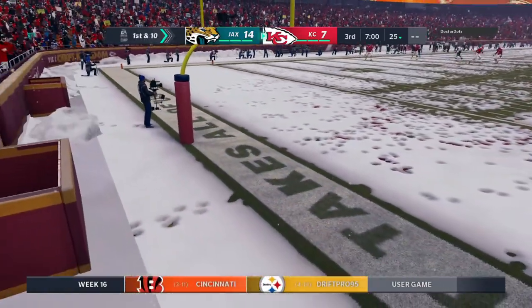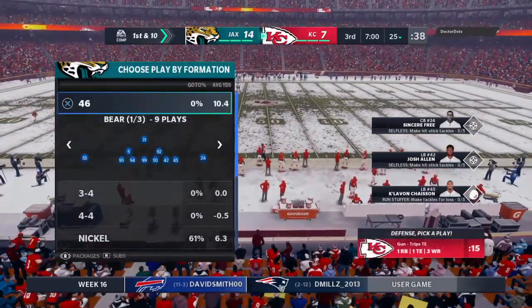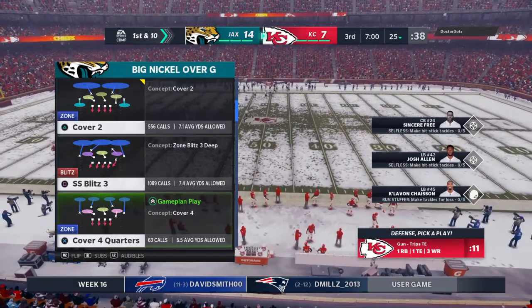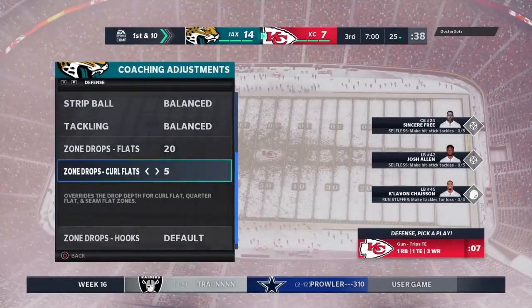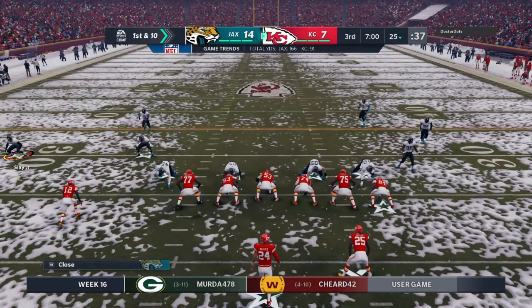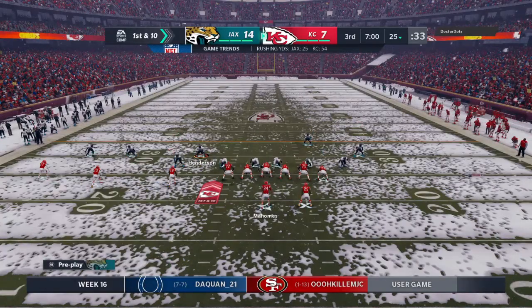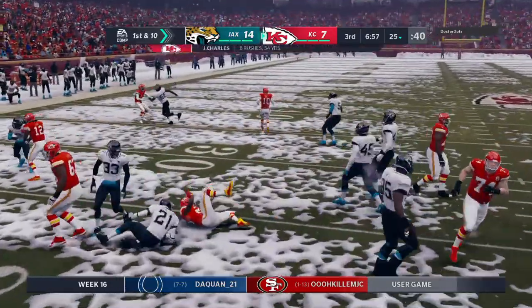And this will not be returnable. It's out of the back of the end zone for a touchback. KC offense out of the huddle, ready for their next drive. We have not seen much on offense from either side. These last few drives, it has been a struggle, hasn't it?